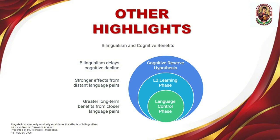Additionally, our diagram illustrates the cognitive reserve hypothesis, emphasizing that cognitive benefits emerge through different phases. First is the language control phase, where bilinguals manage interference between languages. Second is the L2 learning phase, where new language acquisition stimulates brain activity. And ultimately third, cognitive reserve accumulation, which strengthens executive control and neural adaptability over time.